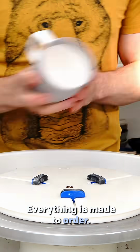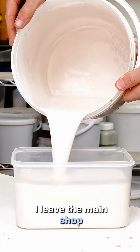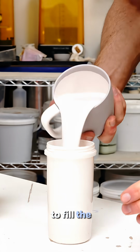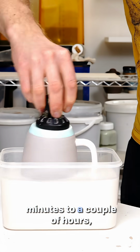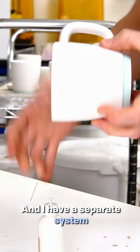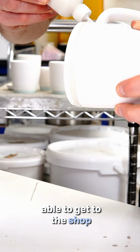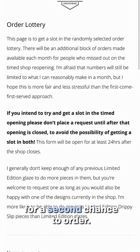Everything is made to order, so it's essentially a pre-order system, and I have a fairly good idea just how many pieces I can make in a month. I leave the main shop open for as long as it takes to fill the majority of that capacity. This can be anywhere from 20 minutes to a couple of hours, but I reserve some of that capacity, and I have a separate system where people who weren't able to get to the shop during that limited opening window are able to put their name down for a second chance to order.